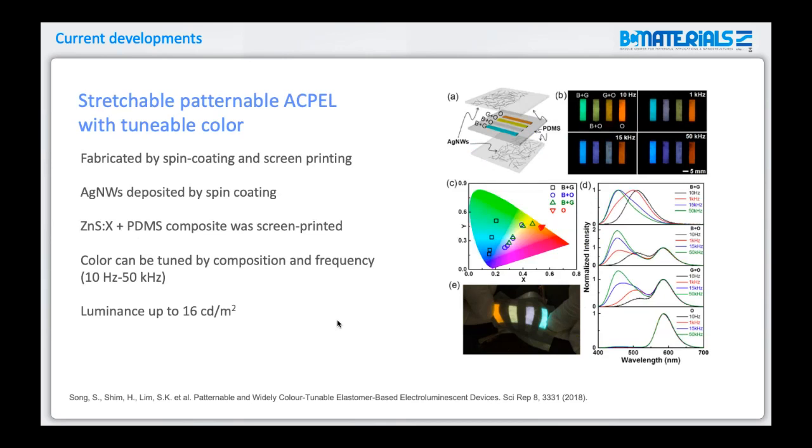This is another work discussing the stretchable devices, which are also patterned, as you can see. And the authors were also able to tune the color based on the different doping of the zinc sulfide. This device is again based on polydimethylsiloxane to make it flexible, and the active layer was screen printed. And the electrodes were again made by silver nanowires deposited by spin coating. And the final luminance was up to 16 candelas per square meter.